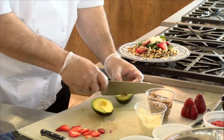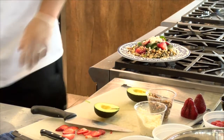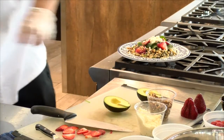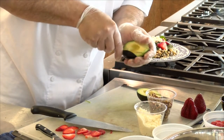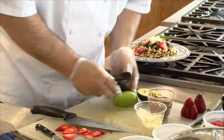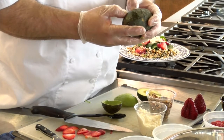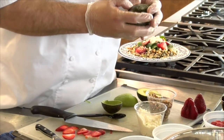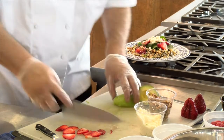So there's a little bit of a seed in there. Now what I like to do is just slice this. Actually, I take a spoon, a couple different ways, but that's what I like to do, is take a spoon and run it. And I can feel it. You know, when you buy an avocado, you want to be able to put your thumb on it and it's just a little soft. So you want to be able to push it in just a little. Obviously, if it's too soft, then it's overripe. If it's too hard, it's not ripe enough.